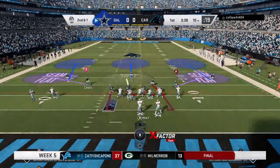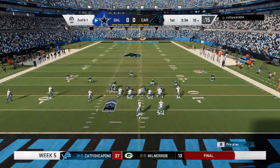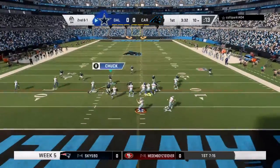218, chop. Check hot. Hey, team 6 it. 2nd and 1.